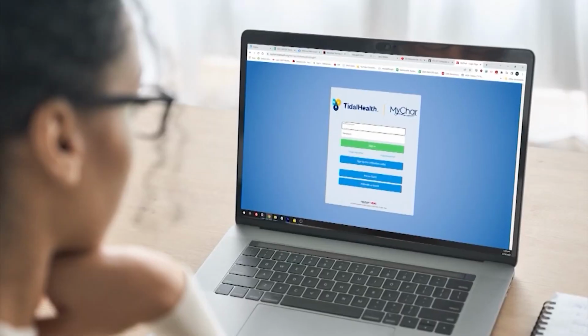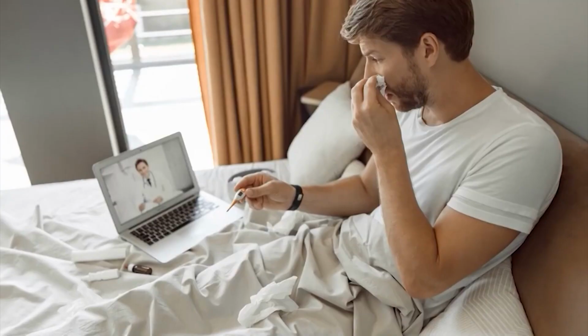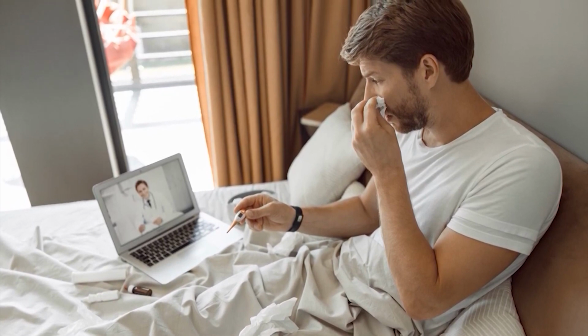Absolutely. MyChart is 24-hour, 7-day-a-week access to your medical record. So for regular people like you and me, we can go on with a little bit of limited access. You can't look at everything, but most things. You can go on to your MyChart and you can look at things like your lab work. You can make appointments for your physician. You can change appointments. You can even message your physicians and get responses back. Wow. It works very, very well.